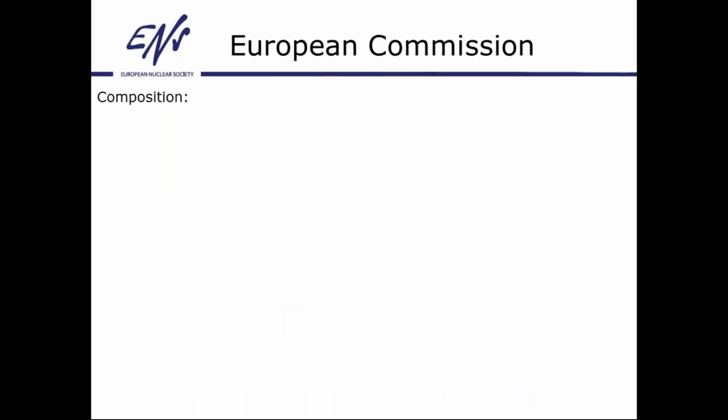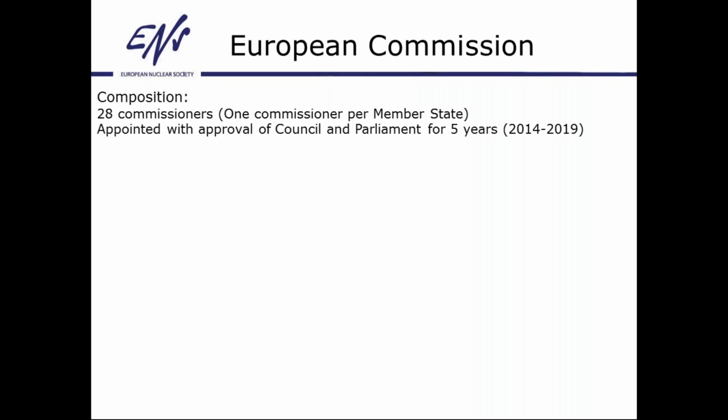And I come now into details of the three institutions. What are they composed of? What is their responsibility? First of all, the European Commission: there are 28 commissioners, one commissioner per member state, appointed with approval of Council and Parliament for five years. The mandate ends in 2019.